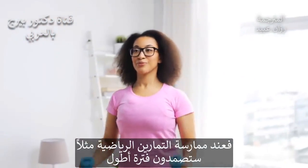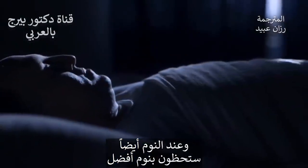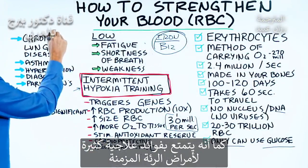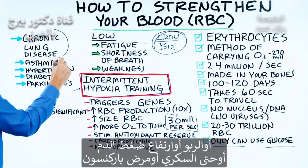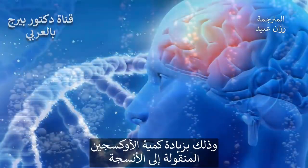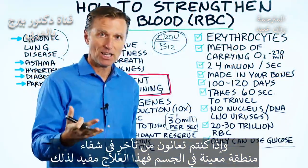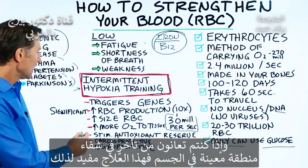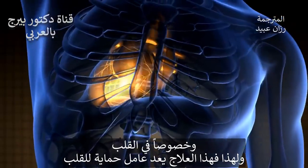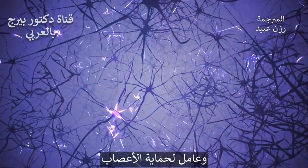So when you do a workout or exercise, you're going to last a lot longer. When you sleep, you're going to sleep better. You're going to have a better quality of sleep. And also, there's various therapeutic benefits to things like chronic lung disease or asthma or hypertension, diabetes, or even Parkinson's. So you're driving more oxygen to the tissues. And if there's an area of your body that's not healing well, this can help it. It will also stimulate your antioxidant reserve, especially in the heart. And that's why this therapy is also cardioprotective as well as neuroprotective.